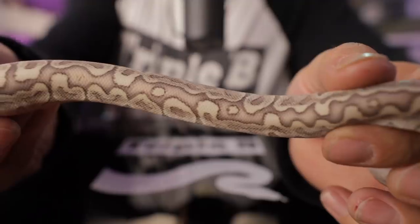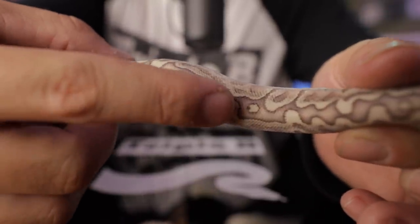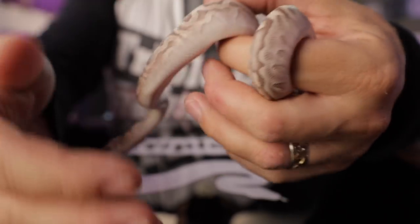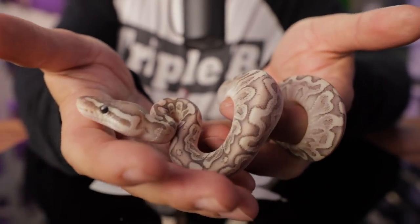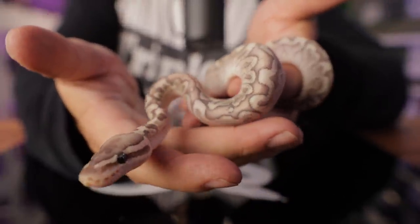And you can see on the top, you got these little islands popping up in the dorsal pattern. These little spots here that are coming through. Those are cool too. Just really good looking snakes around this time, man. Oh, look at that. It's a beautiful snake. Gorgeous. And last but certainly not least, keeping this girl.